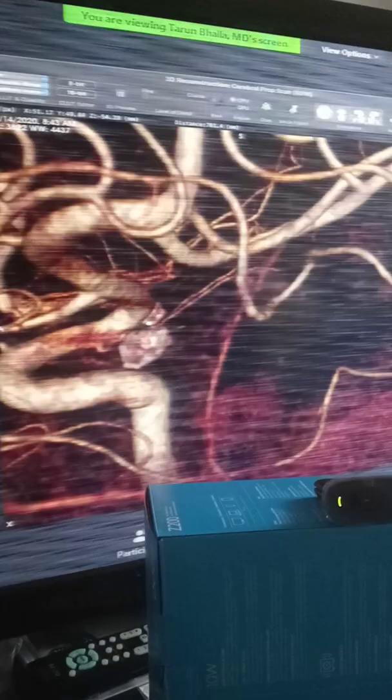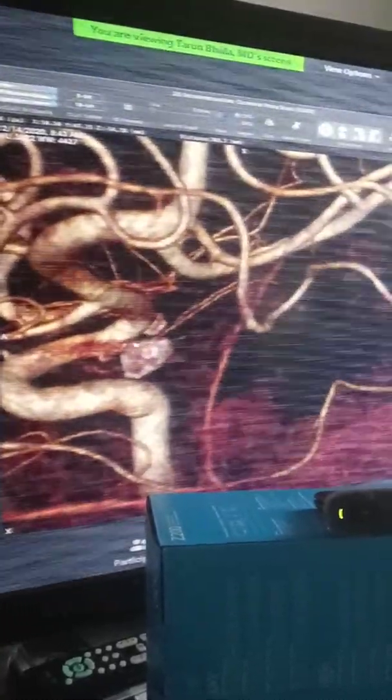Previously coiled in its location, what I would recommend the best way to treat this would be is with a clipping procedure, which requires a craniotomy to stop the blood flow and put a clip across the opening of the aneurysm and stop any blood from flowing inside there.